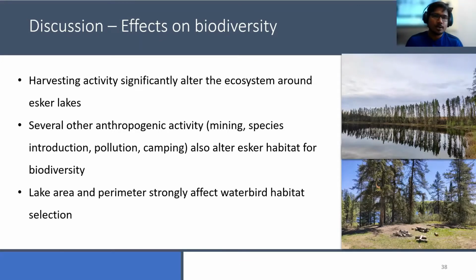We saw from our modeling that harvesting activities had a significant negative effect on biodiversity. Also, several other anthropogenic activities such as mining, species production, pollution, and camping can also alter the esker habitat for biodiversity. And lake area and lake perimeter strongly affect waterbird habitat selection also.